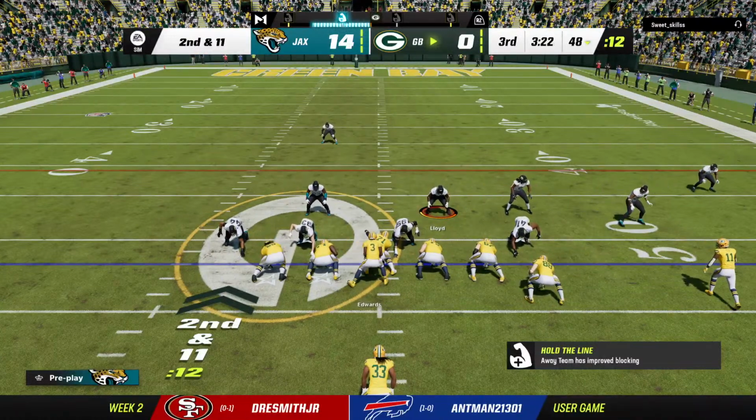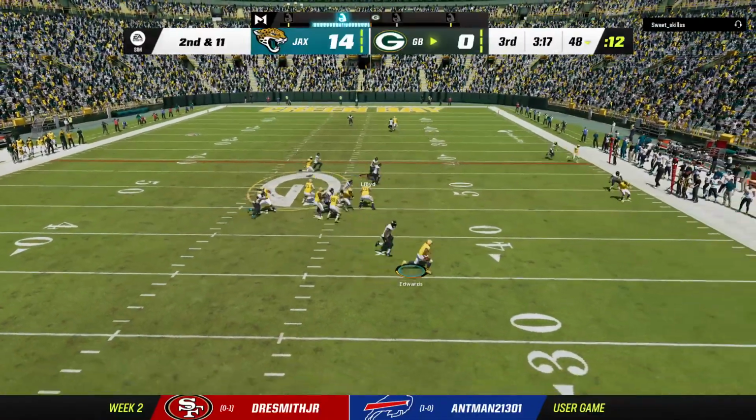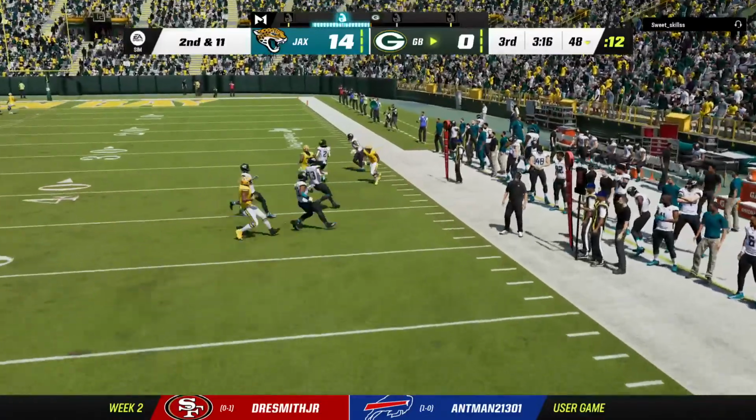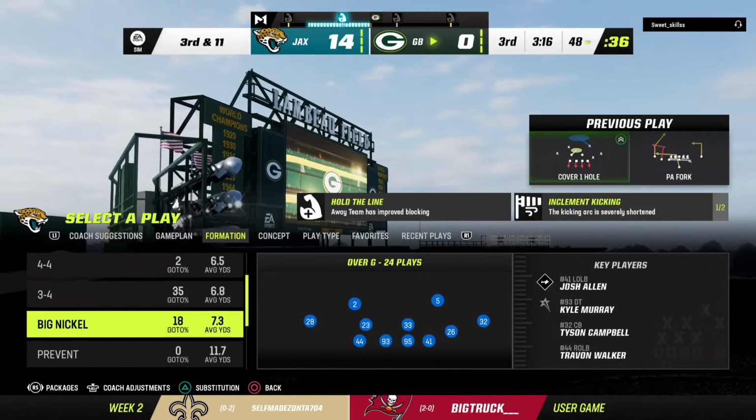Off play action, Edwards, and he's just going to get rid of this thing. To no one here, he throws it away, and now it's 3rd.